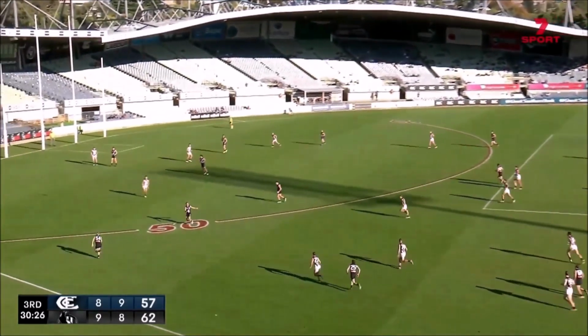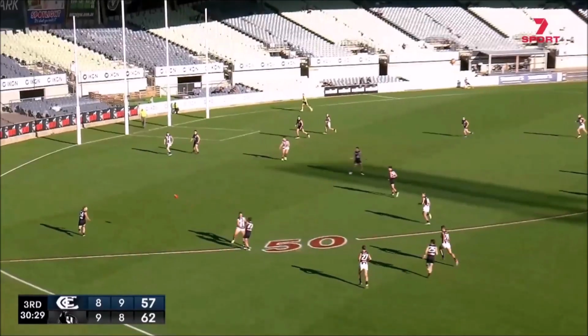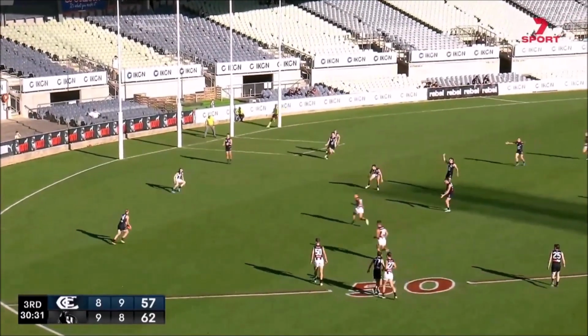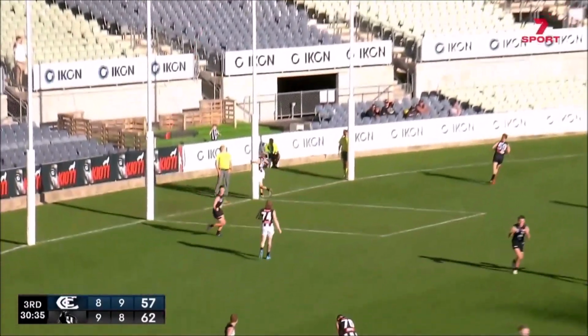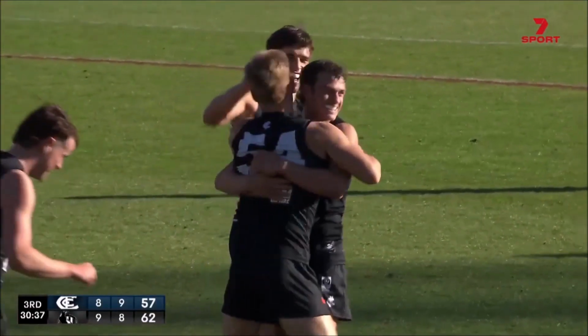Retreats. Kick to 50. White. Carl sizes them up. Bends it back. Bends it through. Lead change number 11.